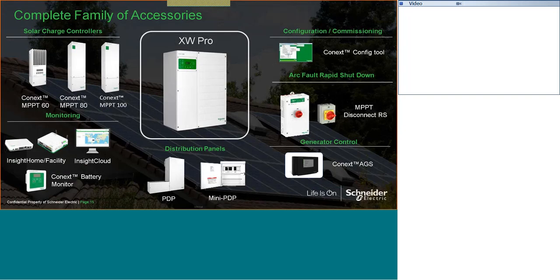All right, thanks, Eric. So I'll take over here and just provide a little bit of background of the Schneider integration, how we integrate with Fortress batteries. So what you see here is a complete overview of our product portfolio.